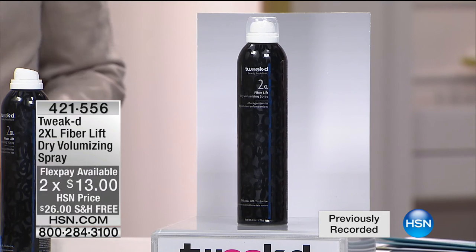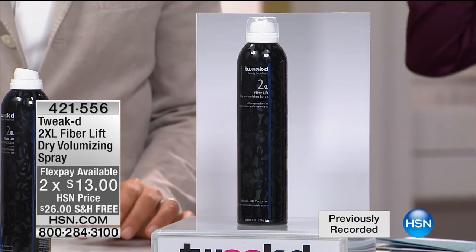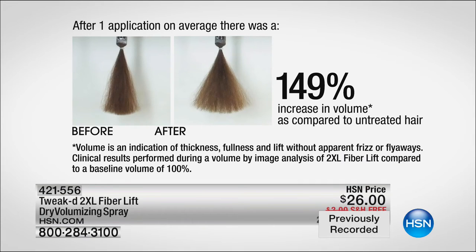A lot of you adore this product because it really does change the thickness of each individual hair. Well, the shampoo conditioner gave us a 97% increase. You bring this one into it, this one alone, 149% increase in hair volume. Imagine using the two together. That is just insane volume.